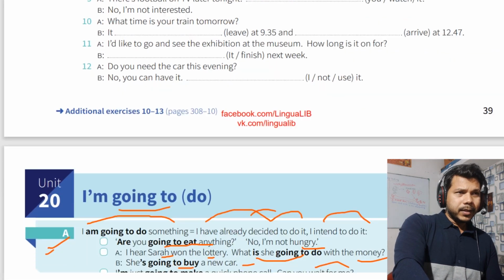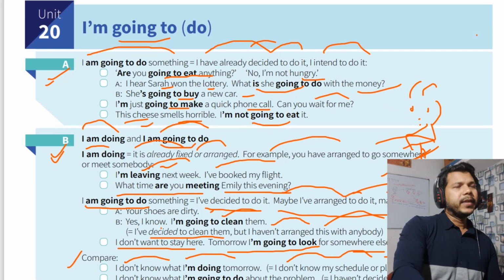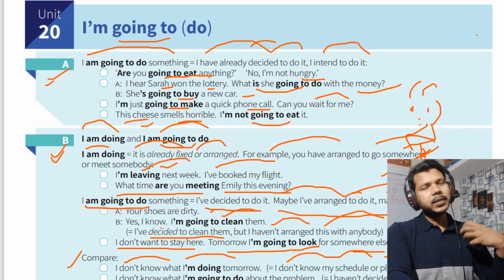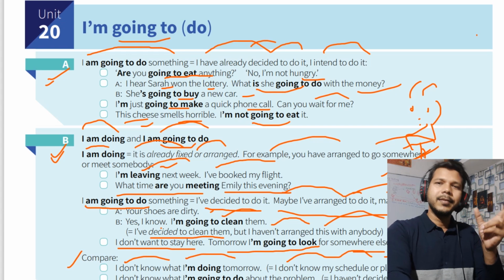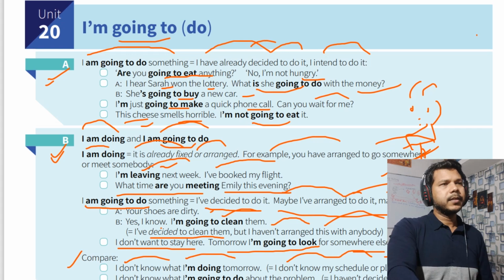So the conclusion here is that when you say "I am dancing" or "I am going to dance," you can use both interchangeably. And you can use "going to" for speculation, like oh, it is going to rain, he is going to die, he is going to be beaten. It means you are guessing it. So this is what we got to know from this lesson.